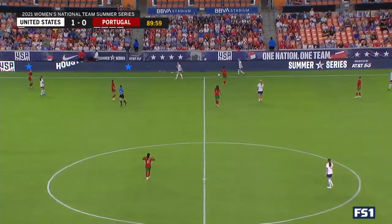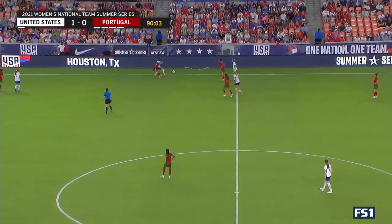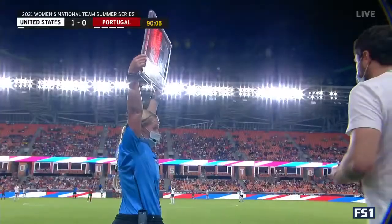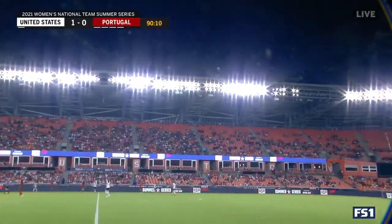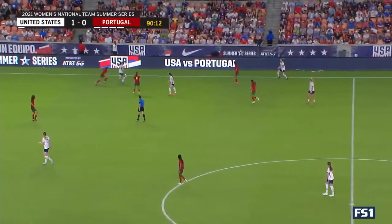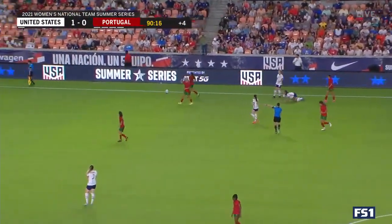So can the U.S. layer that in if they are struggling to connect in their cross and their finish? But the biggest piece is probably getting Lindsey Horan in that sixth spot, and I think she did the job. She did it well. She snuffed out the attack of Portugal when they did try to come out. And then you saw glimpses of her ability to open up the game in possession.